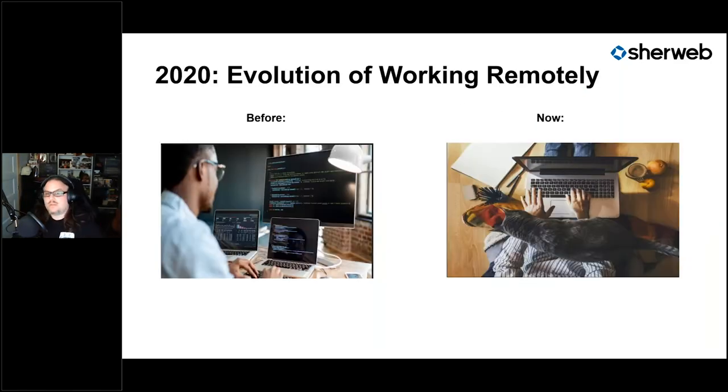So, as we know, the evolution of working remotely has changed dynamically this year, specifically around COVID. Traditionally, when people were working from home, they had to connect to an on-premise work infrastructure. And in order to do that, they might have some sort of complex setups, VPN connections, things like that, in order to stay productive and also stay secure.